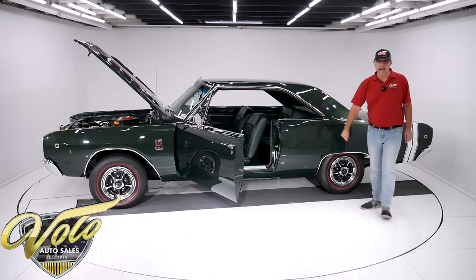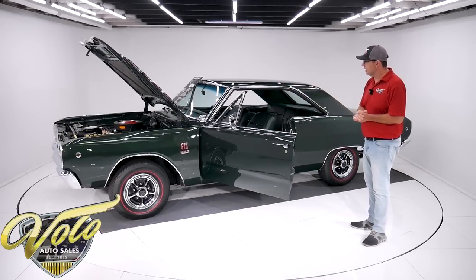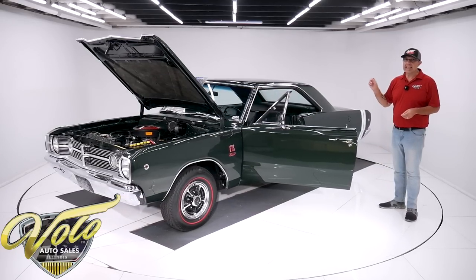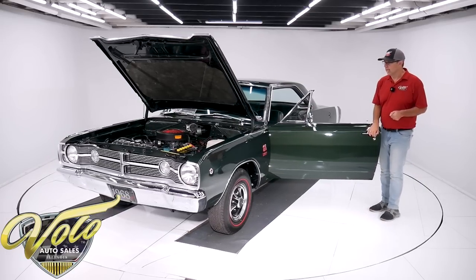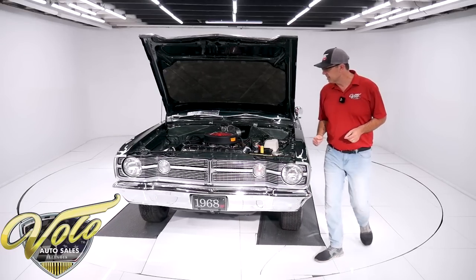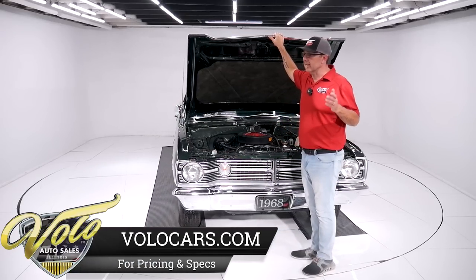I think it's a cool car. The colors really work. I love the little red accents. 383 big block, buckets and a console, and a Dart. That's just a cool car. There's only 79 of these in the registry. That's in Galen Govier's registry. So not many around. I get some Darts through here and they're typically 340 GTs, not a 383 big block GTS. And the restoration, I'm going to say it's exceptional.